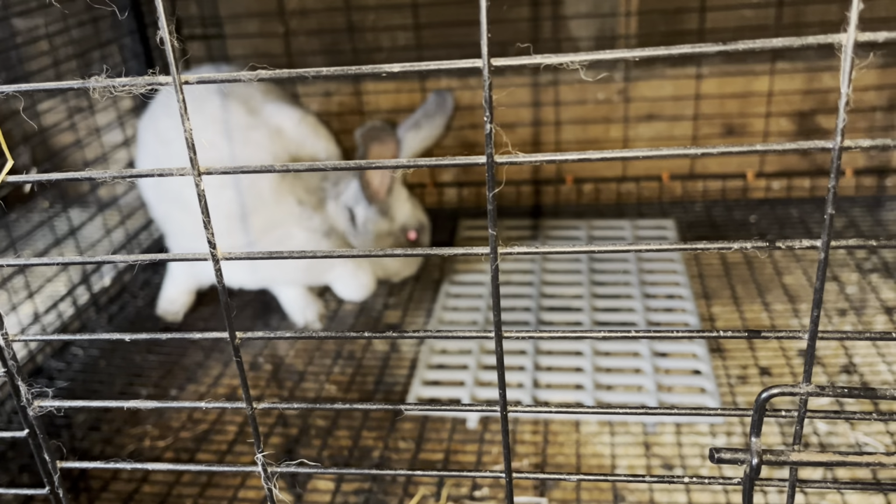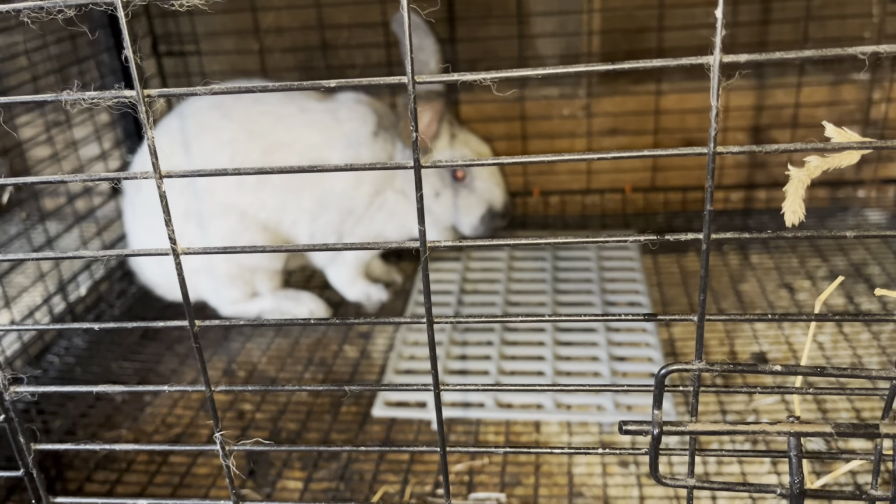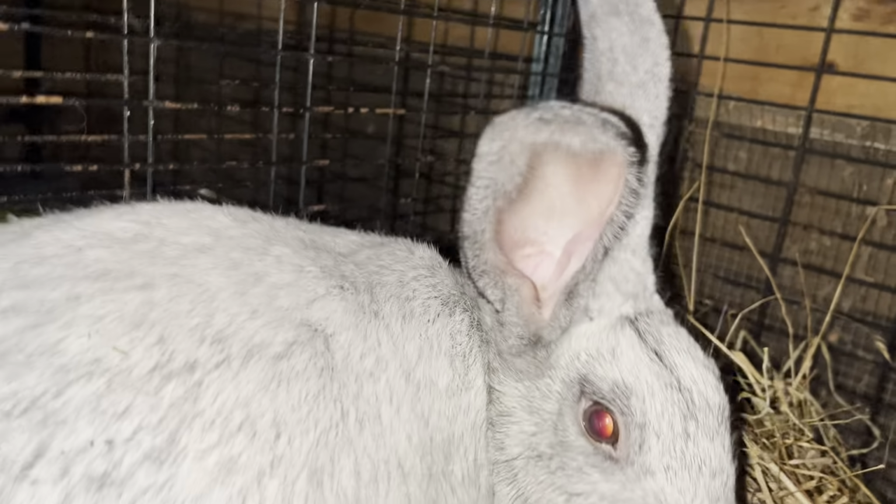I'm really determined to get her breeding and hoping she does as well as Peony, and these litter sizes come up a little bit, and then I'll be a really happy camper with them. But that's it. That's our update. The kits look great. Mom's been great.